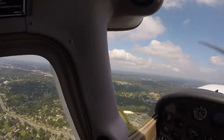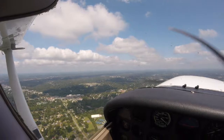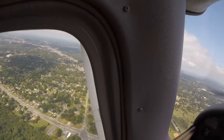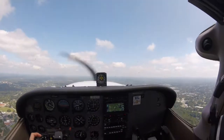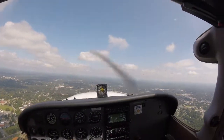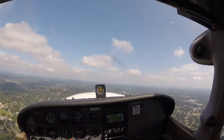Let's level off at 16. Make sure we're not climbing. So let's go ahead and make a left turn onto crosswind. All right, so I announce that as well? Yep, so you can say left crosswind, runway 6 behind the Duchess. All right, sorry, I wasn't thinking. Okay, yeah, it's left crosswind.